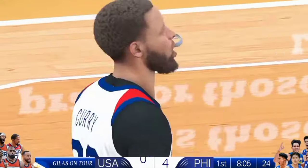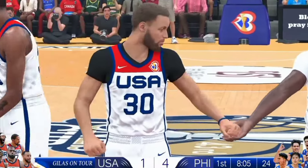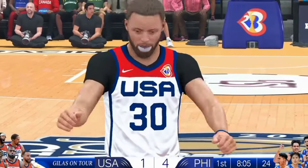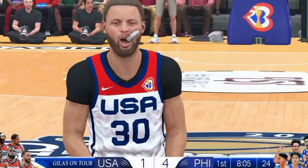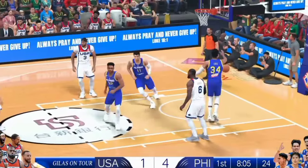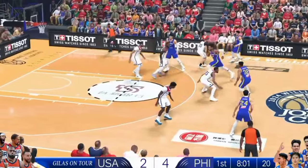And he makes the first. Perhaps the greatest shooter the game has ever seen. Curry continues to age like fine wine. Stephen Curry hits them both. No surprise there. He's about as automatic as it gets from the stripe. I hope I didn't jinx him.